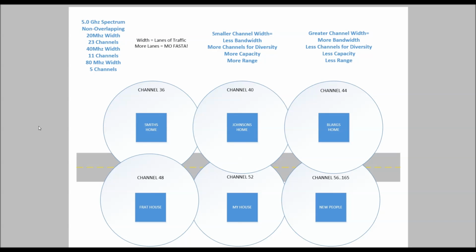Should I automatically just bump up to the 80 megahertz width and limit myself to 5 channels? If you're in an apartment complex, I would recommend not. I would recommend a smaller channel width to increase the channel diversity in your area to give yourself a better wireless signal. Now, if you're out in the middle of nowhere, yeah, bump that thing up. Give yourself the maximum throughput for your 5 gigahertz spectrum wireless signal. So as we look at this picture, we understand that even though we have some overlapping cells, everyone's got their own channel, and it doesn't matter what their transmit power is.